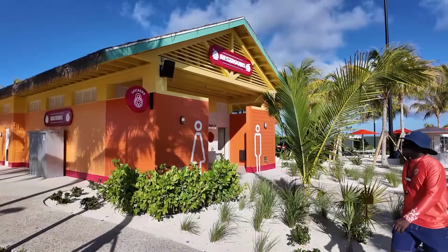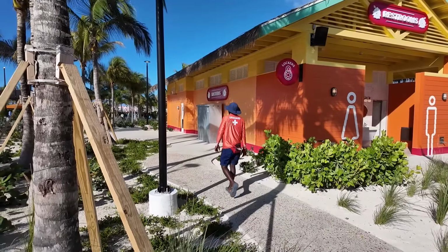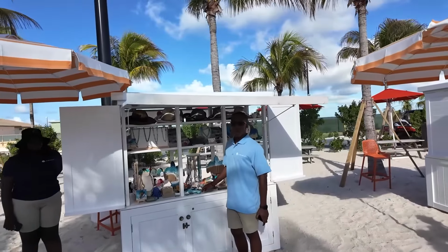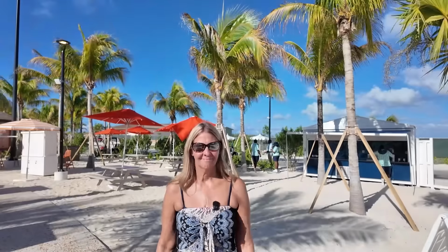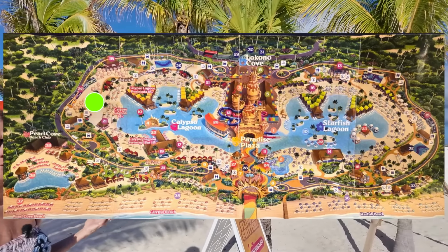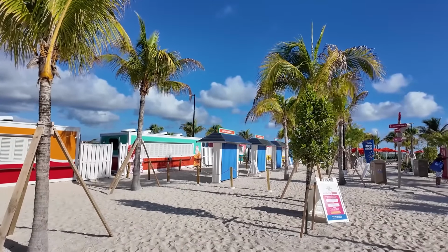And here's another set of restrooms, and you'll find lockers usually next to the restrooms in most of the areas here. And they also have little trinkets and things throughout Celebration Key that you can purchase as well. And here's several food trucks right behind me. You can get anything from chicken to burgers, seafood, all kinds of options here. There's even tacos. So this is an option.